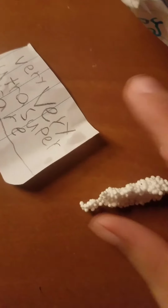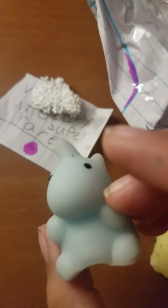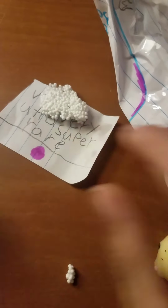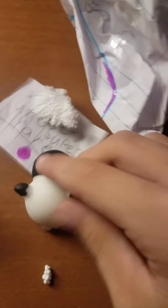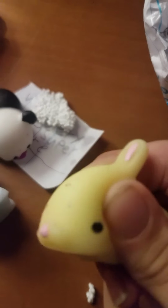Ow. I love this foam slime. We got 3 mochis. This one's a unicorn, which is so blue. We got a panda one, which is so adorable and it looks so freaking rare. And we got a rabbit, which is so soft.